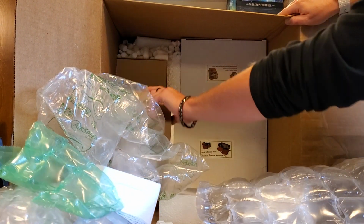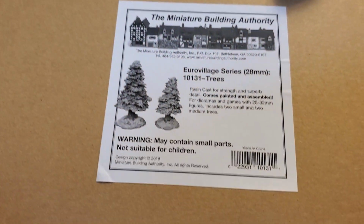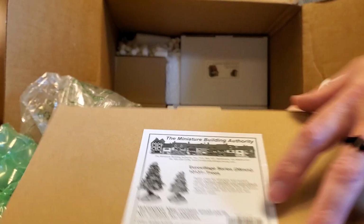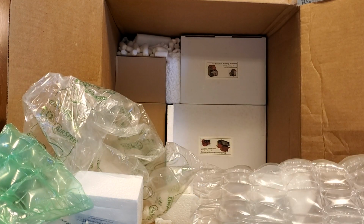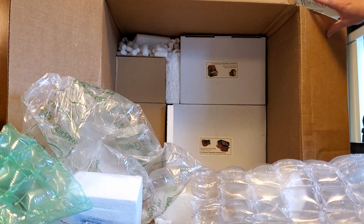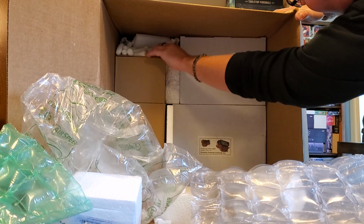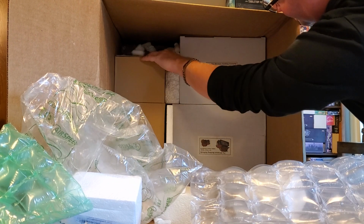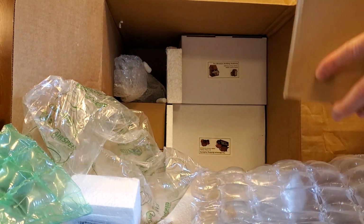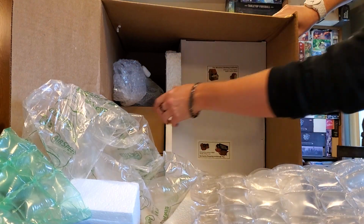Okay, we have some more big old stuff in here. I picked up 4 sets of these trees. The Miniature Building Authority trees look awesome, and again, they were at such a discount. Should I open this now? I'll wait. I really want to crack one of those open. There's 4 trees in there, 2 big, 2 small. So 4 times 4, that's 16 trees. And their trees are amazing. Oh my gosh, there's so much stuff in here. More trees. I think all 4 of these boxes on the left there are just trees.